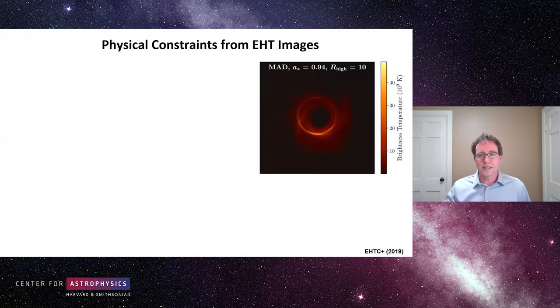So here's just one example of a snapshot from a GRMHD simulation. And it turns out that this simulation is perfectly consistent with the EHT images once you convolve it to the EHT resolution. So this is a so-called MAD image. MAD stands for magnetically arrested disk. So it's a simulation that has dynamically important magnetic fields. The black hole is rapidly spinning, so it has a dimensionless spin of 0.94, close to a theoretical limit. And it has a phenomenological electron heating prescription that's determined by this R high parameter, which is set to 10.